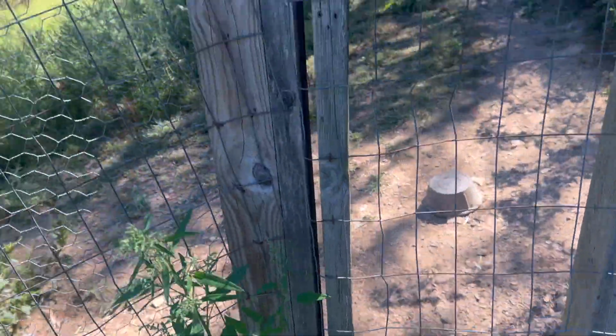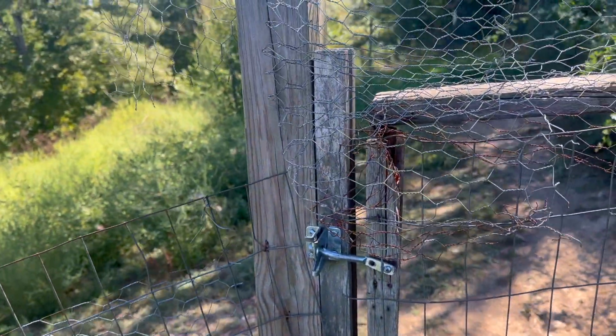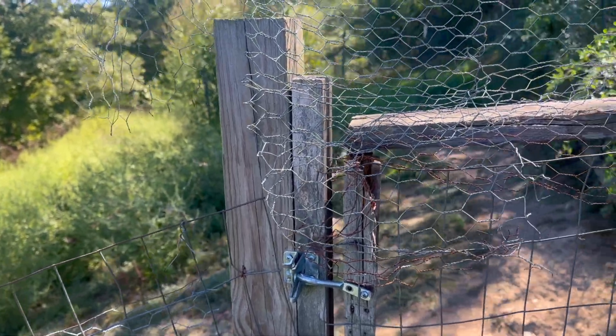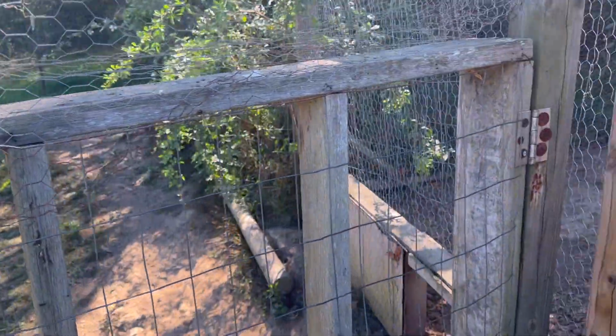I need to get this corner of it fixed so we can continue to use it while I work on figuring out what we're going to do for a permanent solution.